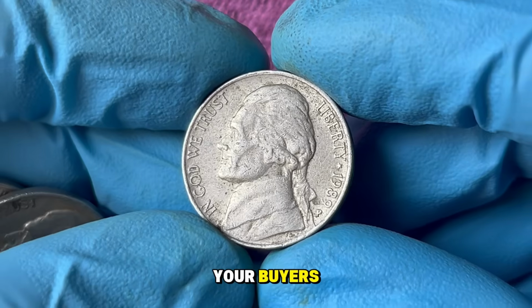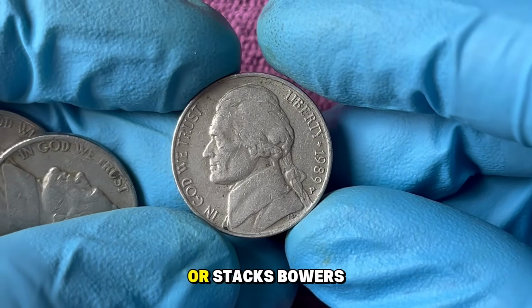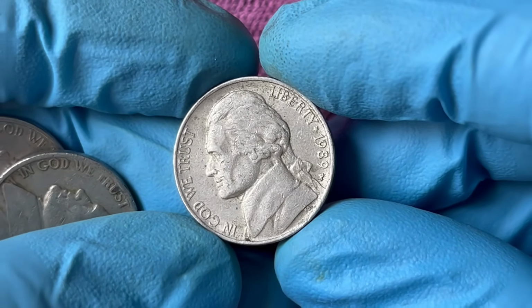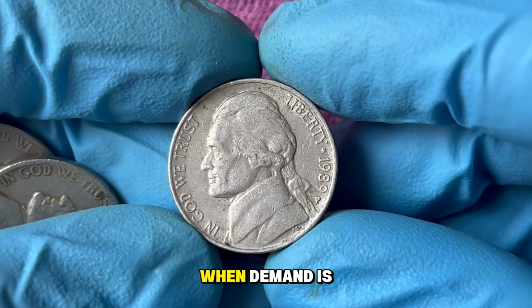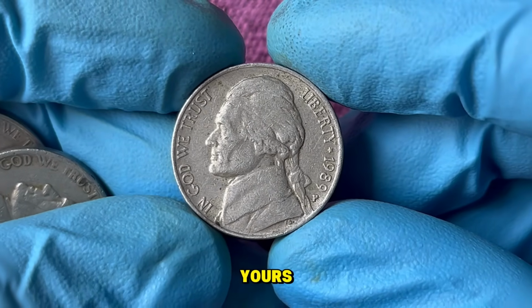Step 2. Know your buyers. Private collectors and top auction houses like Heritage Auctions or Stack's Bowers often pay the highest prices. Step 3. Time it right. Coins tend to sell for higher prices when demand is strong. Watch the market trends before listing yours.